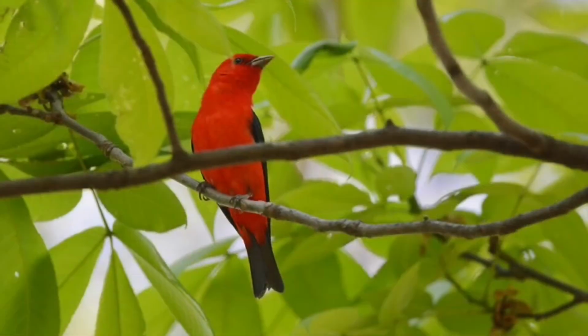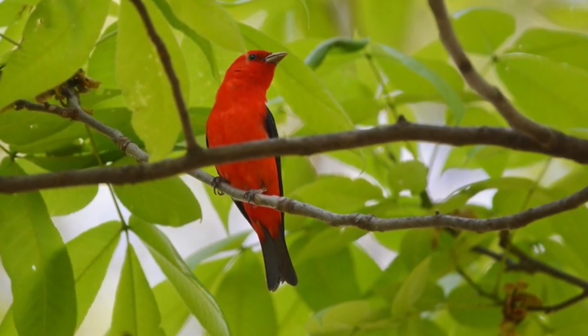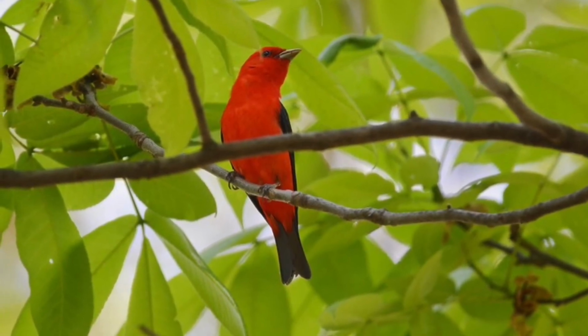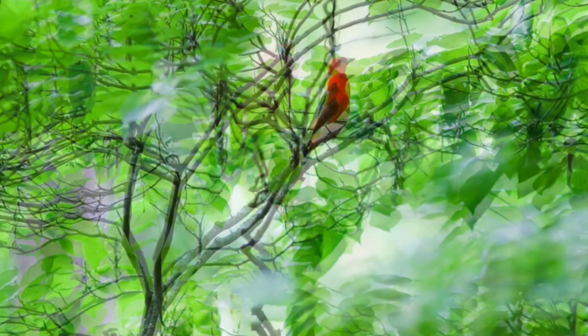That's a scarlet tanager singing. First reported in mid-May at the preserve, scarlet tanagers are long-distance migrants that prefer large, unbroken tracts of mature deciduous and mixed forests. Male scarlet tanagers establish and defend large territories by singing very high in the canopy. Let's listen to that song one more time.